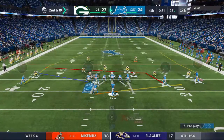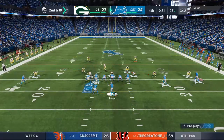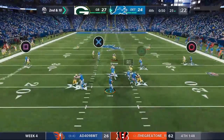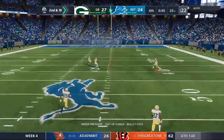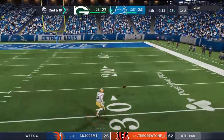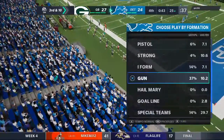An incomplete pass leads to 2nd and 10 from the 25. The play-action fake. They'll look to throw. He's going to let it fly. And that's going to be incomplete. Good effort there trying to take a shot.